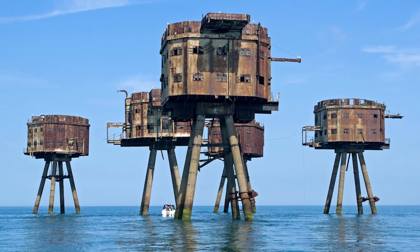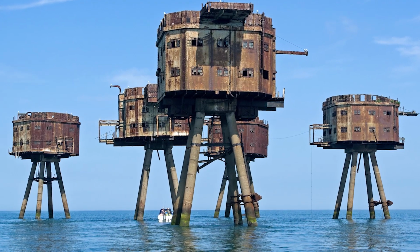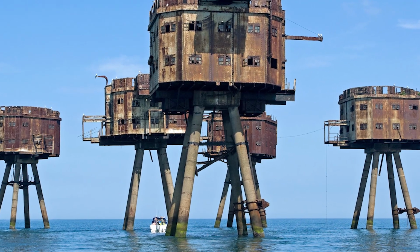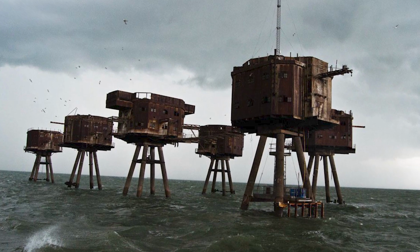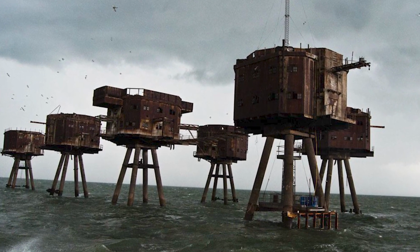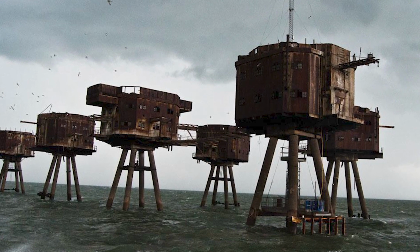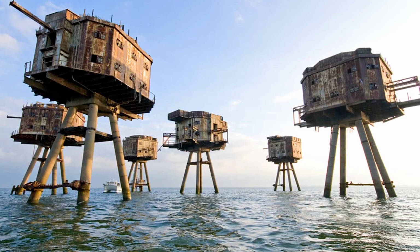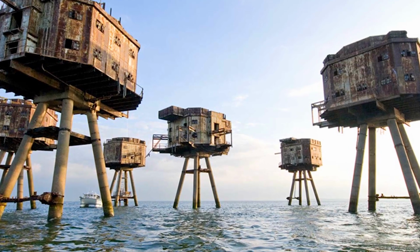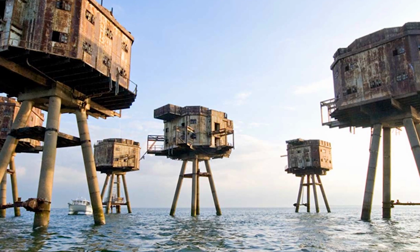The Maunsell Sea Forts, England. The Maunsell Sea Forts were erected near the Thames and Mersey rivers in Britain to help defend against potential German air or naval raids during World War II. After being decommissioned in 1950, the abandoned buildings have been inhabited by various new tenants, including pirate radio operators and by the Principality of Sealand, which claims to be an independent sovereign state.